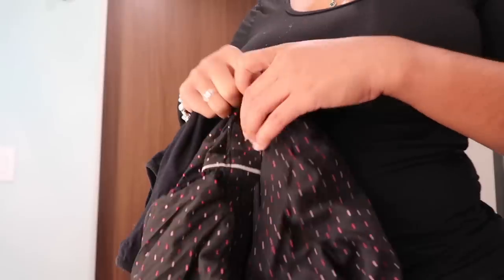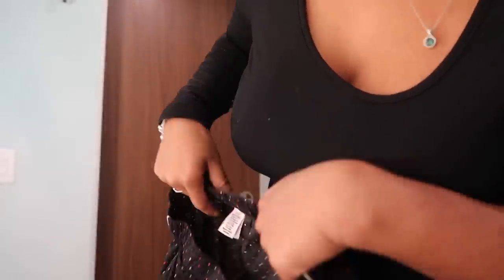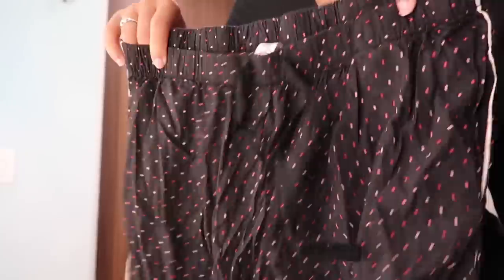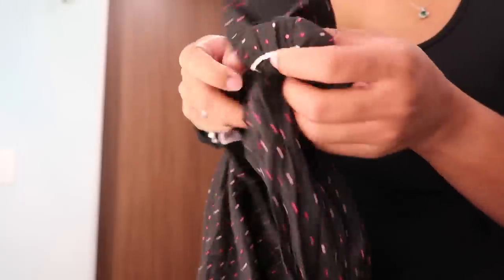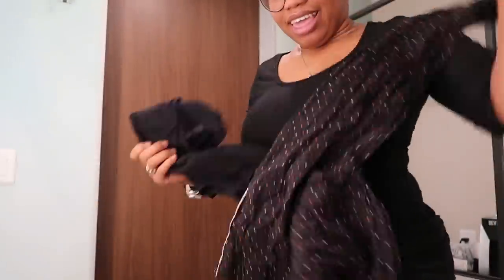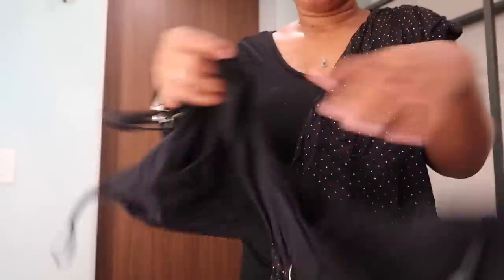Bye. These are the pajamas that I brought. Not that you wanted to see, I just don't know what else to film right now. Victoria's Secret, very cute, very very cute. They can tie at the bottom. And a cute tank top.